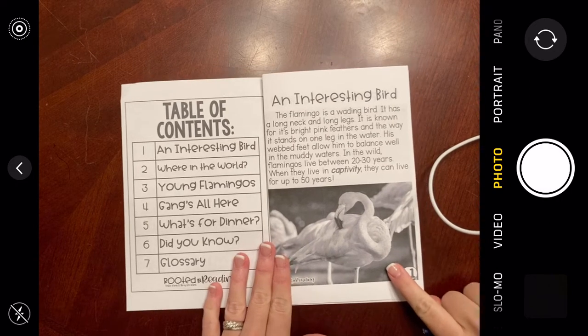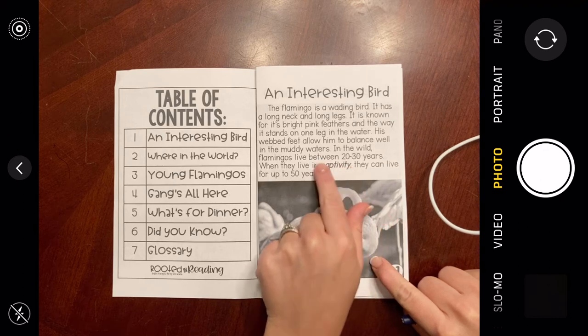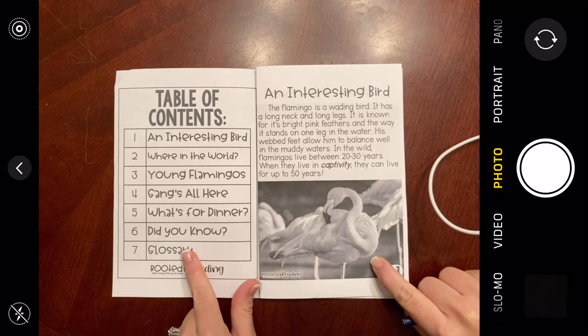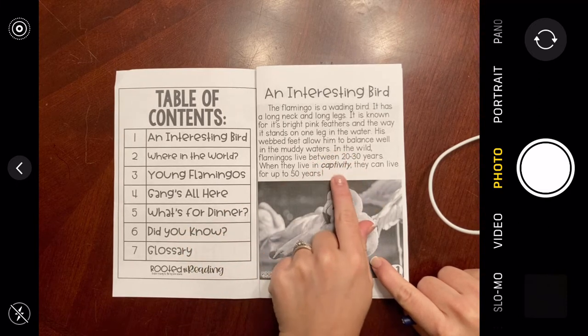Here's an example. Do you see this word over here? It says captivity. Do you see how it's darker than the other words? It's called bold. When we have a dark or a bold word like this, we know that we'll find it in the glossary on page 7. So on page 7 in the glossary, we would find out what the word captivity means.